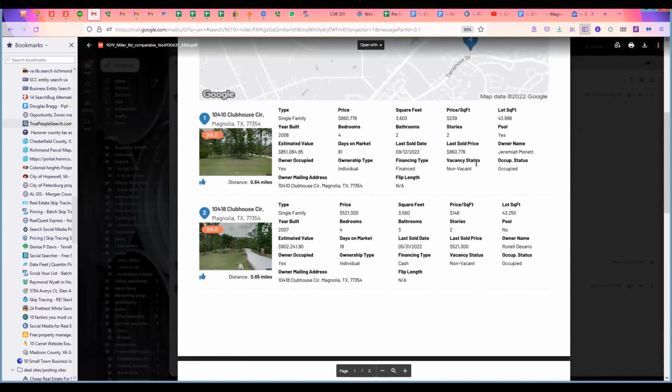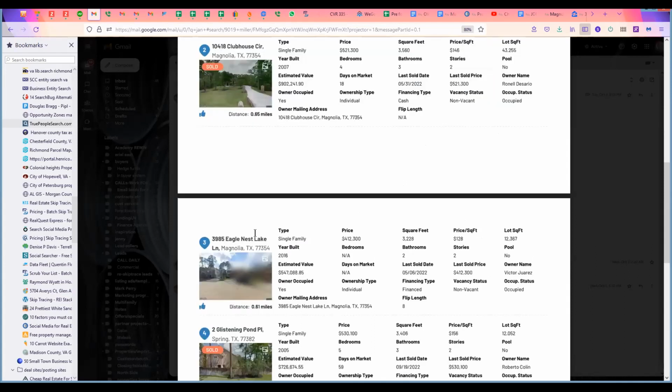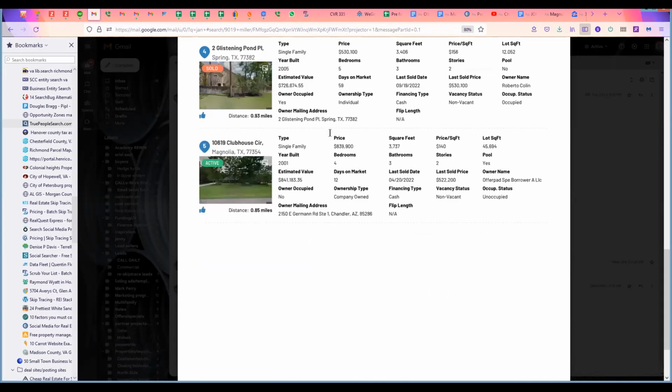One thing you've got to know is that when you see these little sold tags, this one says last sold price was 412, sold, active. Even though this is active for 839, the system generating this number up here is going to generate off the last sold price, so it's actually going off of this 522, not the active price of 839. This estimated value is not always going to be accurate because a lot of times you're factoring in other things that may not have sold yet, that might be pending or active. I don't usually look at this.